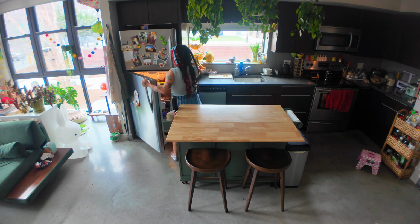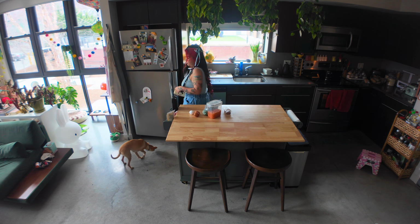Let's get cooking. I've already drank a coffee. I do tend to live on a bit of a liquid diet in the morning. And if I do eat something, it'll usually be a protein-packed smoothie of some kind. But today, I wanted to make something that I've been really craving for the past couple of months.